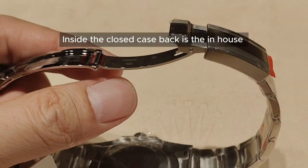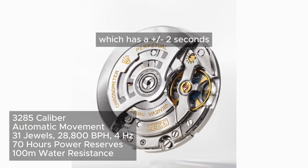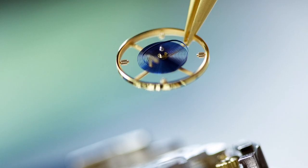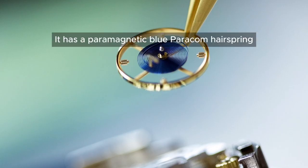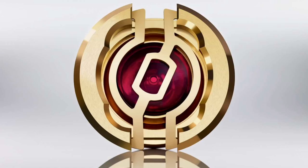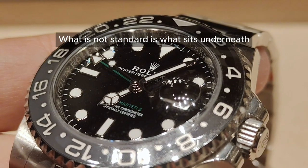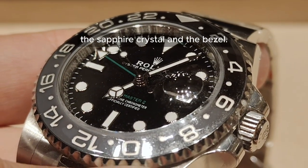Inside the closed case back is the in-house caliber 3285 automatic movement, which has a plus or minus 2 seconds a day accuracy. It has a paramagnetic blue Parachrom hairspring and high-performance Paraflex shock absorbers. Again, it's all pretty standard here. What is not standard is what sits underneath the sapphire crystal and the bezel.